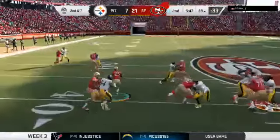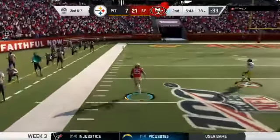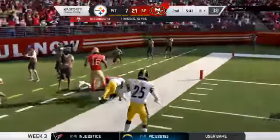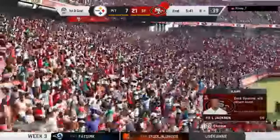On second down, they'll run with Gordon. And he's got some space here. A big play there by Gordon. Give him 53 yards on the ground.